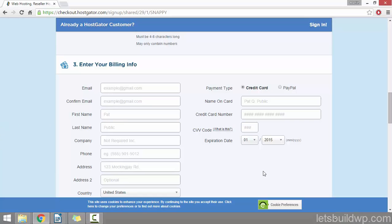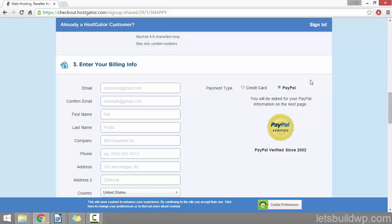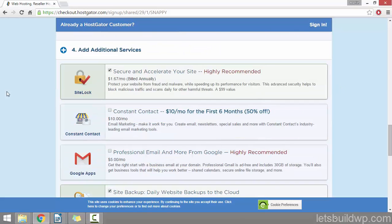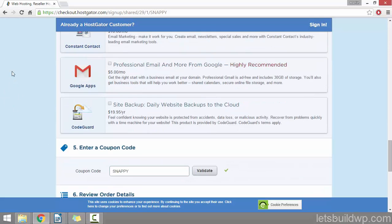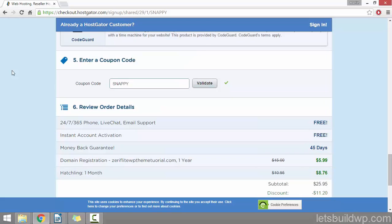Then on the right hand side you can choose if you'd like to pay for it using a credit card or PayPal. Then underneath there are a bunch of different additional services you can purchase as well, but I normally just uncheck all of these boxes. Once again, you can just have a read through them, and if you want any of them, just check the box. Then underneath it says enter a coupon code.